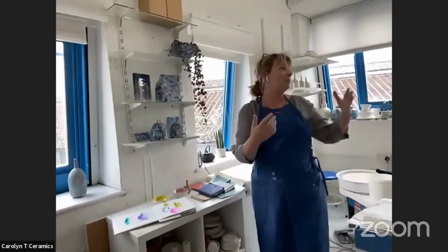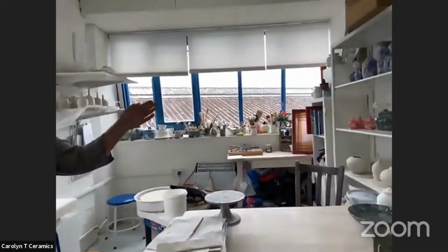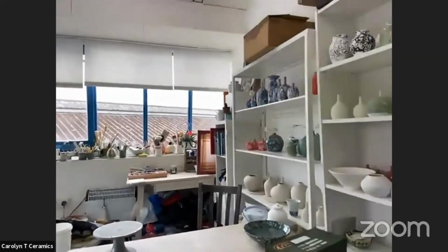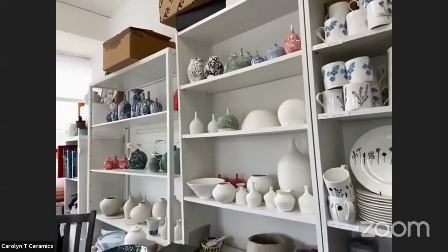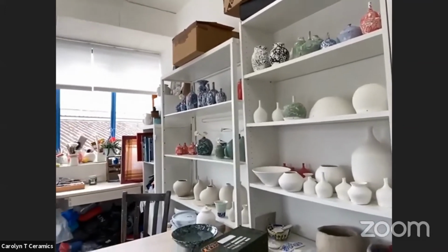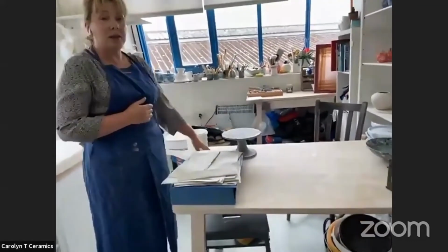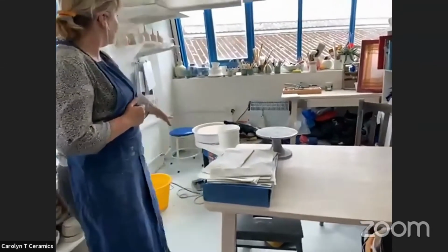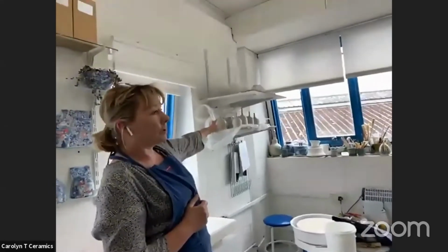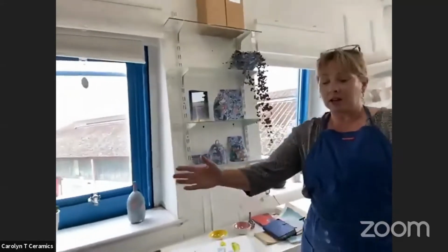I have a room. It's not that big, but it's absolutely perfect for my needs. You can see I've got some work on the shelves over here, work in progress, more work in progress than I have finished work at the moment. I have my table that I do a lot of my decorating on here, and I'll show you a little bit of that later. My wheel, all work in progress, some stuff I was throwing yesterday.